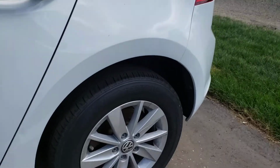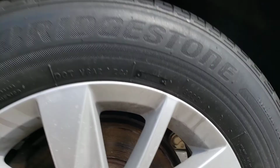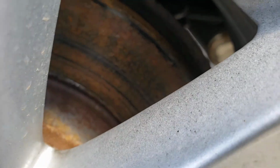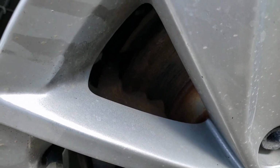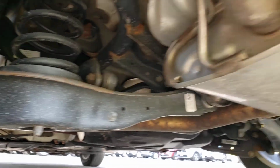We go back to the driver's side rear tire, and this one is a Bridgestone, produced in 2015, and it has about 5/32 of tread. So this one's a little bit better. However, it is all mismatched. Brakes in the rear are real bad. These rotors are very gouged and very warped and very rusted, and the pads are pretty much done as well. I would suggest all new brakes in that area. Undercarriage looks okay under here as well. So in general, undercarriage doesn't look too bad at all.